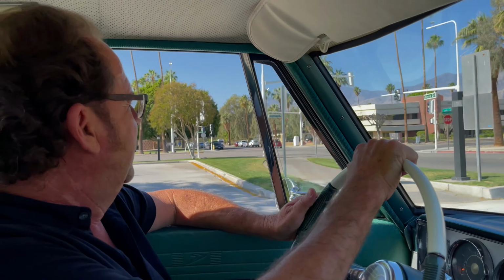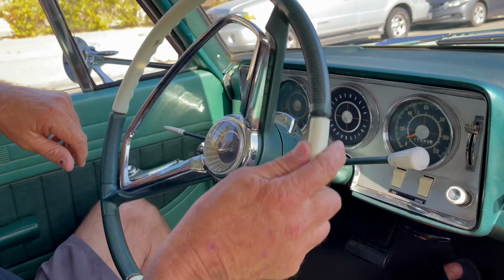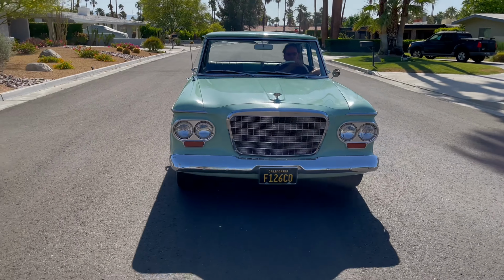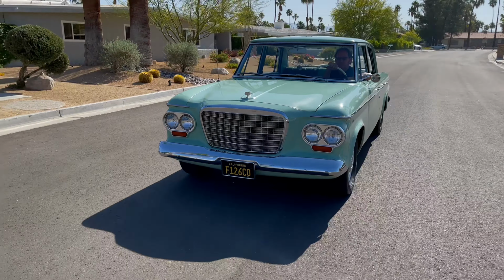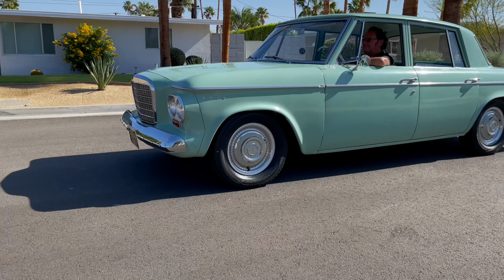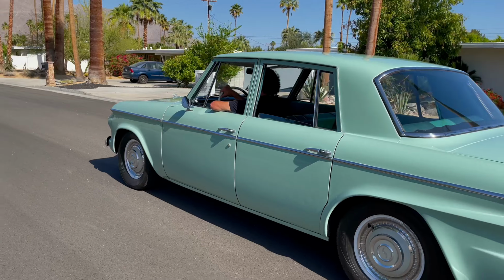So Jeff, why a Studebaker? How did you find this car? Where was it advertised? Well, it was at McCormick's auction, and I had seen that it did not make its reserve and it did not sell. So I made an offer on it and was excited that they accepted my offer, and so I picked it up.